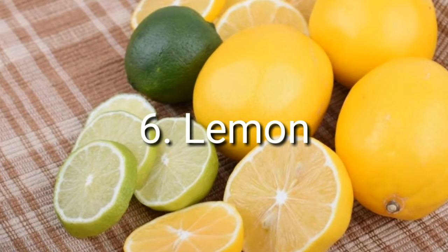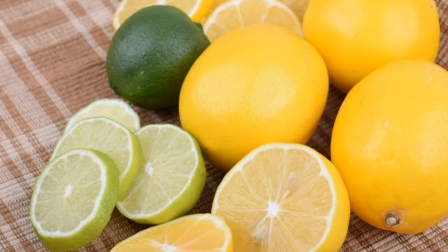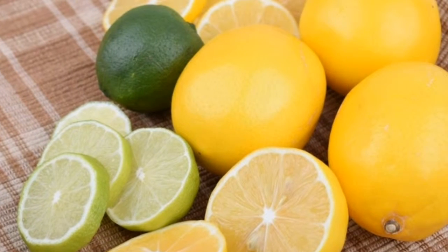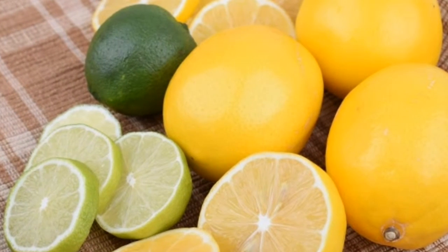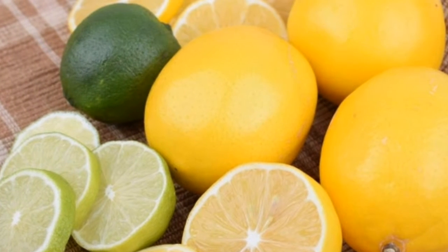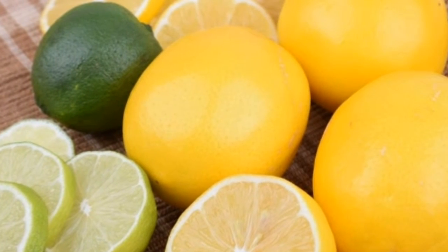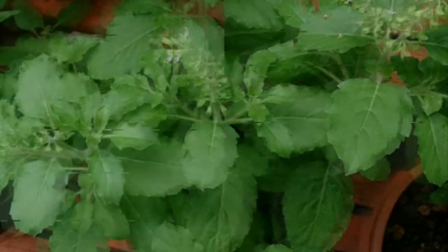6. Lemon. Lemon naturally bleaches your teeth and can be used to get rid of any staining. Mix a few drops of lemon juice with some table salt. Put this mixture onto the teeth and rub the paste into your teeth. Keep the mixture on for a few minutes and then rinse your mouth out well with warm water.